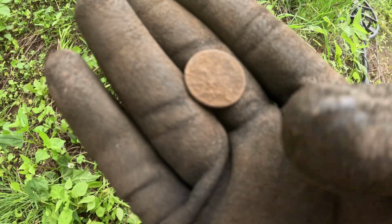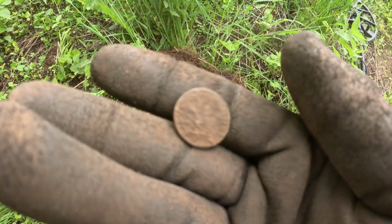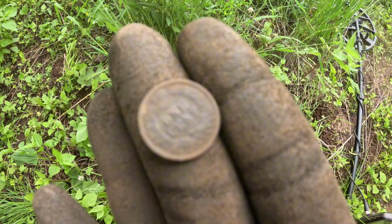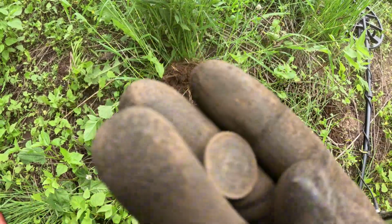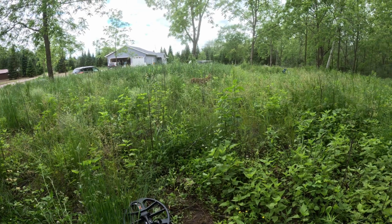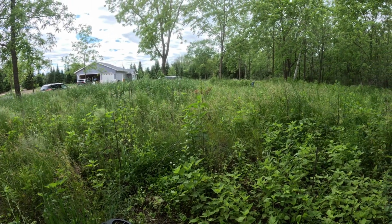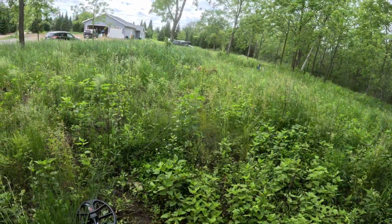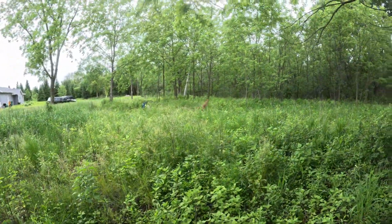Obviously that side was facing up. It's more weathered than the other side, but that side actually looks pretty good. Yeah, but the actual Indian head on the top. Oh my gosh, look at this guy. See that little deer? Look at him. What's he doing? Oh, he's running away now.